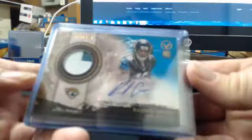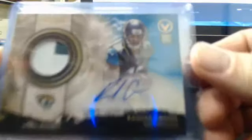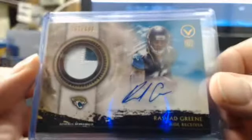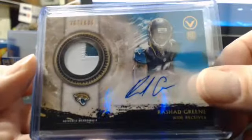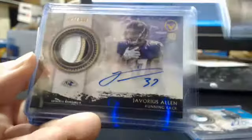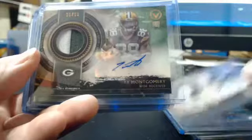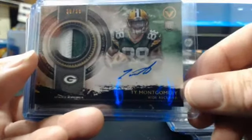Okay, next we got the auto relics. Starting off the Jags, Rashad Greene out of 800. There we go. Tyler Lockett, also out of 800, going to Seattle Seahawks. Javorius Allen, Baltimore Ravens. Okay, out of 99, we had Ty Montgomery, Green Bay Packers.